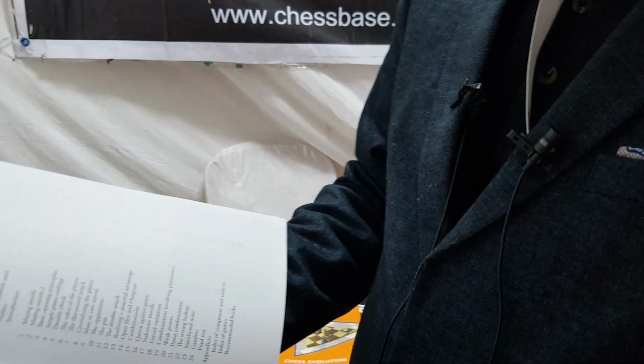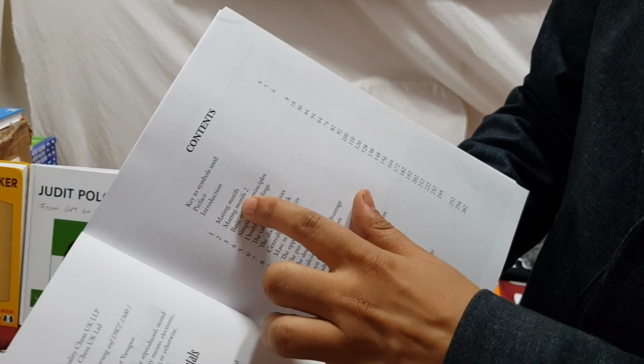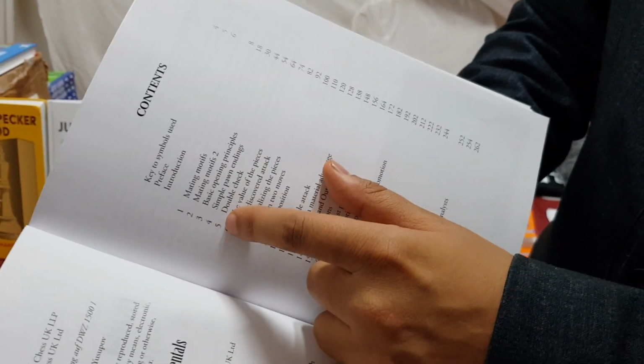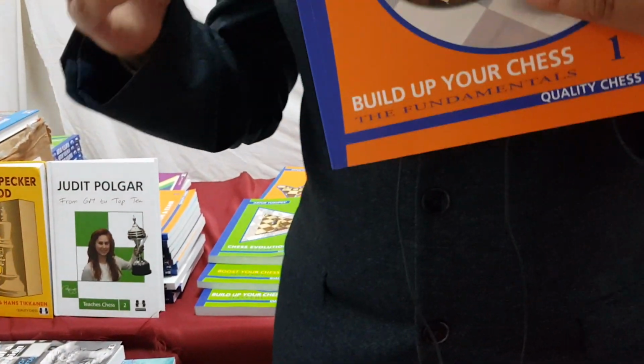And the nice part about it is, the first chapter is mating motifs, second is also mating motifs 2, but then suddenly you have basic opening principles, then you have the pawn endings, then you have tactics double check. So it's like a book where you are not just focusing on one phase of the game, opening, end game or middle game, you are covering everything. And when you finish this book, it's like you have made a total workout.